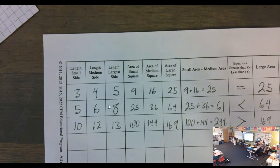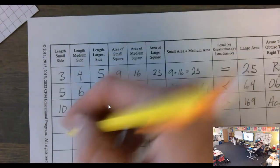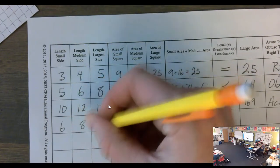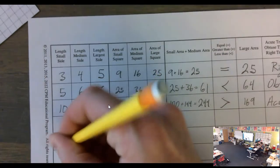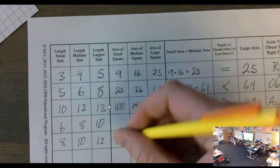Which ones have I done? I did 6, 8, 10. Ooh, we haven't done that one. Well, we kind of did that one. And then I also did 8, 10, 12. 8, 10, 12. Uh-huh. So let's test that one out.